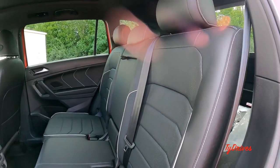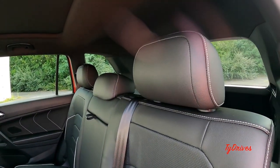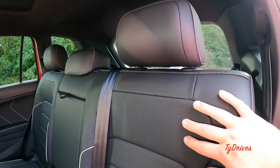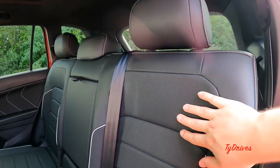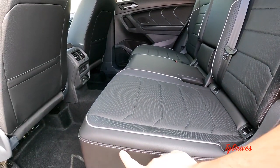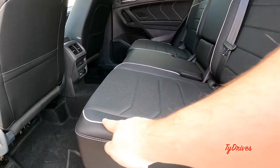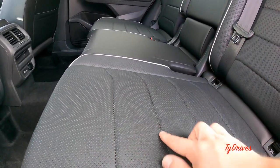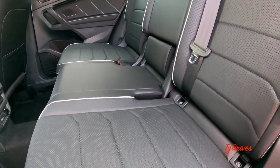Genuine leather seats on this SEL R-Line trim level. And they seem to be a little bit comfier than those trims with the leatherette seats. So we can see nice attention to detail, more of that white stitching and even white piping, and perforations in the center with some same color stitching too.